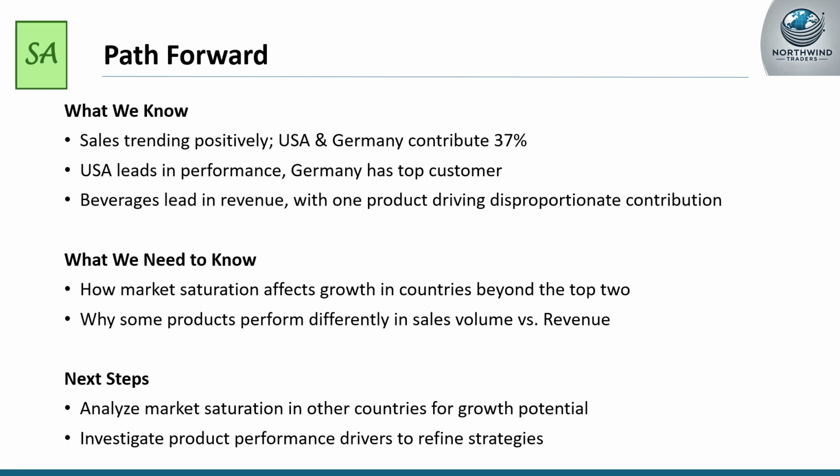Secondly, we believe that we should analyze why certain products perform differently in terms of sales volume and even revenue, right? We think that understanding this distinction will allow us to refine our sales strategy, whether that is through price adjustments, changing marketing strategies, or even reshifting our marketing focus, and changing our distribution strategies.